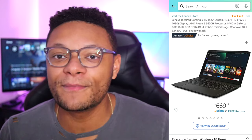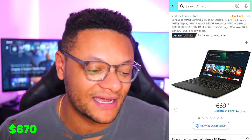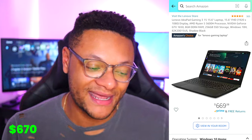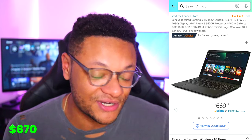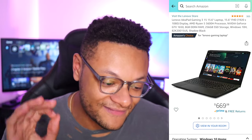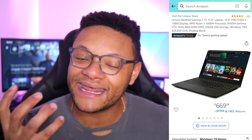If you guys have a little bit more money to spend within your budget, then I would go for this laptop here for $660. It's the Lenovo IdeaPad 15.6 inch laptop. It has an AMD Ryzen 5 processor. Again, it has 6 cores. And this has the dedicated NVIDIA GeForce GTX 1650 graphics. So you get a dedicated graphics card.